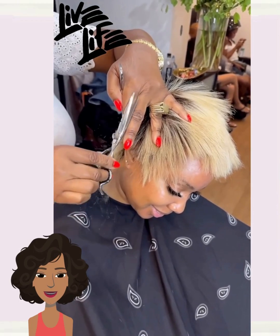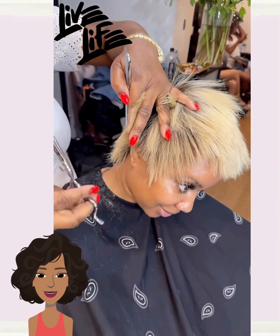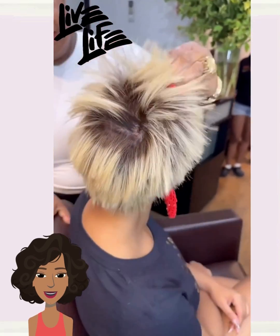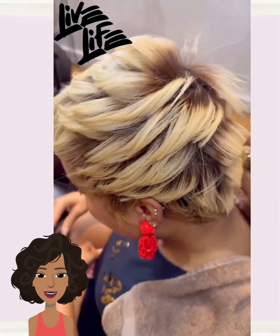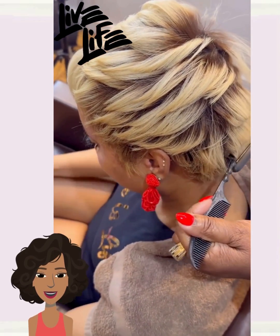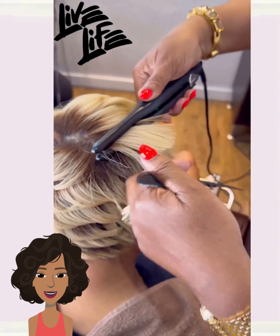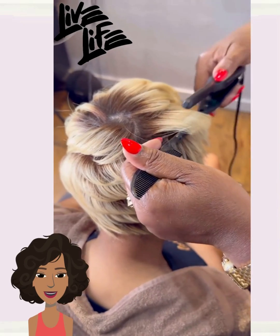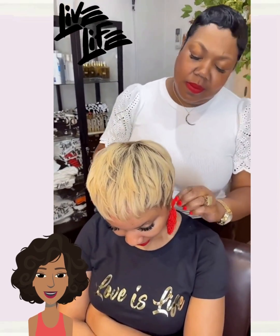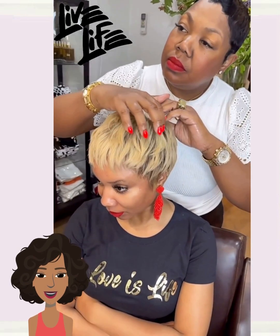And then we have a beautiful blonde pixie. So the stylist is cutting in some nice layers. I love her blonde hair paired with the red lip. So pretty. Beautiful choppy texture with the layers. Very nice.